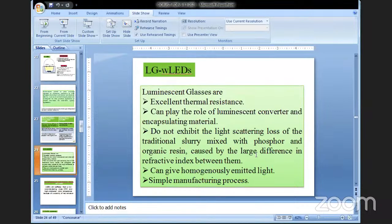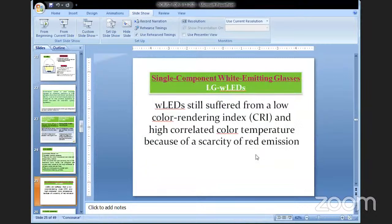So hence we can say that, yes, if we are able to generate this kind of white LED, of course the quality of light is improved a lot, and this is in short. But we cannot say that the single component is perfect. Still it has some challenges regarding low color rendering index and high correlated color temperature because of scarcity of red emission.